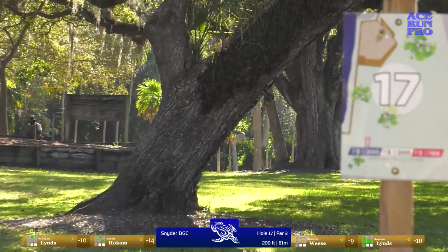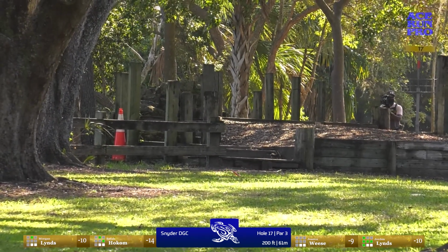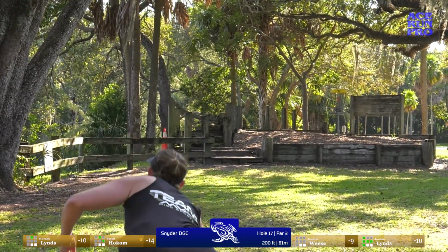Jess goes with a skip shot. I really like it. It's a fun shot to throw and fun shot to see fly. And she's inside the circle. This is about 90 feet.